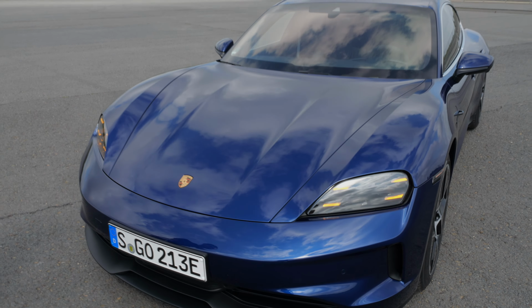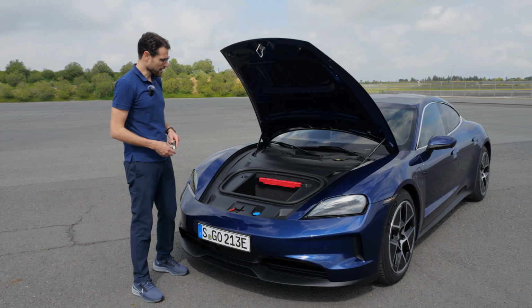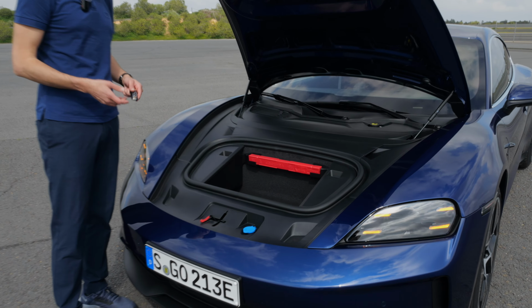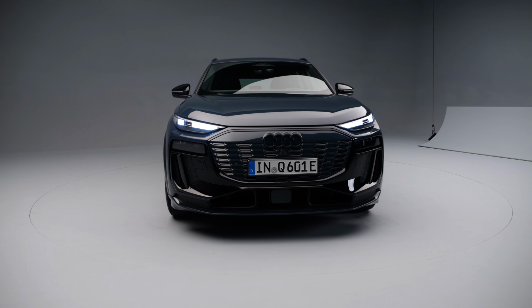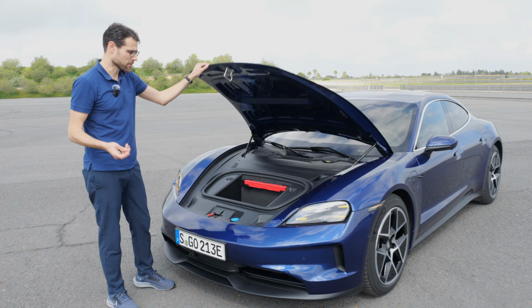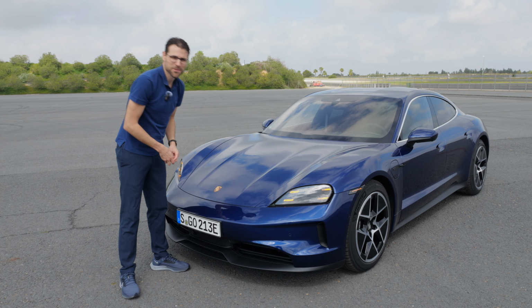And Porsche has a tradition of Frunks, of course, because of the rear engine concepts and so on. Here we do have one as well in the EV. Other German manufacturers haven't been using Frunks so much yet. Now here in the Taycan, of course, in the new Macan EV, and in the Q6 e-tron, because they sit on the same platform. So this would then be the third possibility to put your charging cable.